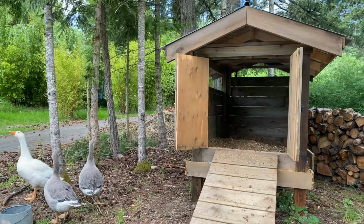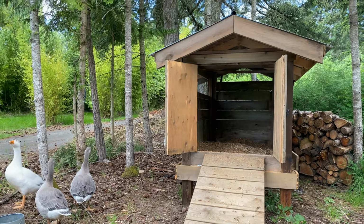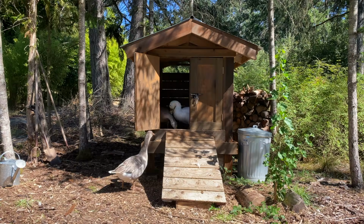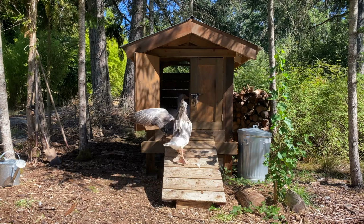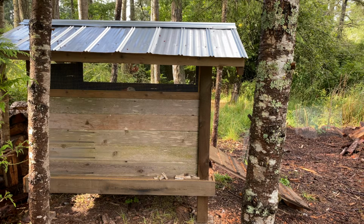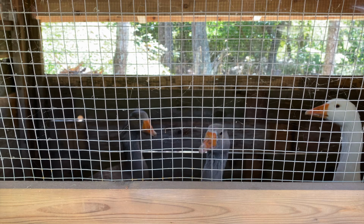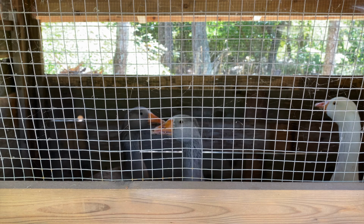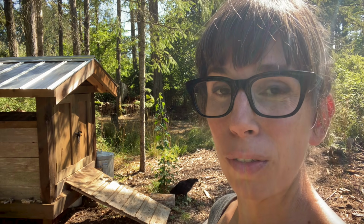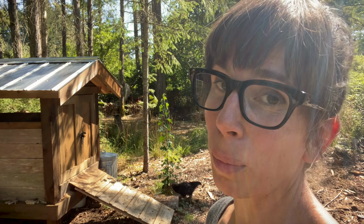We want to make sure the house is well ventilated, but we keep that ventilation up high so there's no draft, no wind blowing directly on them. If they have that, then they'll stay warm in their little cozy house, even in the coldest winter. We planted this mulberry. It'll grow tall and give some shade to the house over time and provide plenty of windfalls for the geese and all the other members of the flock.